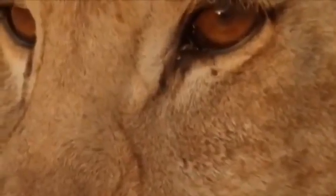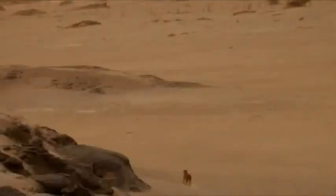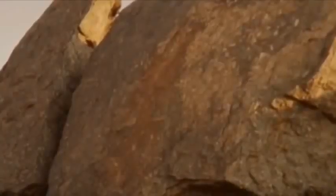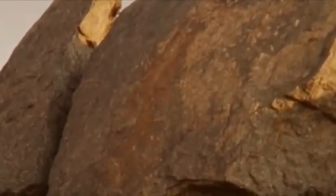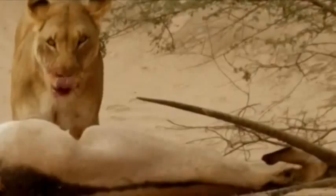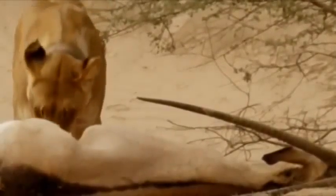Spooks a herd of springbok. For the lone female, the moment is lost. Or is it? The other two are hidden just around the corner. For the Sand River Lions, 9 out of 10 hunts ends in failure. But this time, they're in luck.